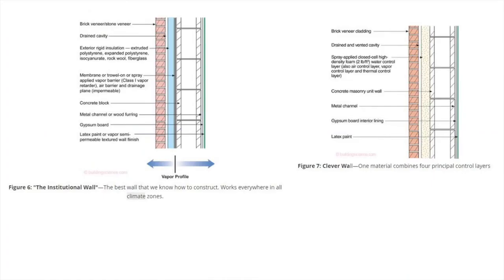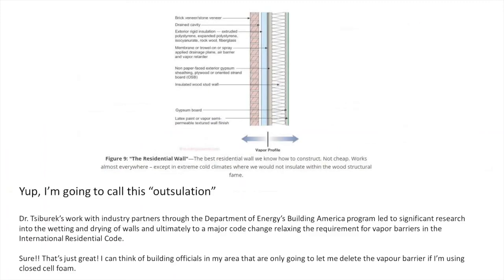He's drawn a couple of models. This is from about a 5-year-old article where he's basically talking about wall systems that have no insulation in the structure and all of the barriers outside of it. And he even says that you're allowed, he even advocates putting insulation in a wall structure of a residential house, except where it's extreme cold climates, where he's saying, no, not going to put any insulation in the structure of the house. And I came to the conclusion that I was going to call this outsolation, but I think we'll pass on that.